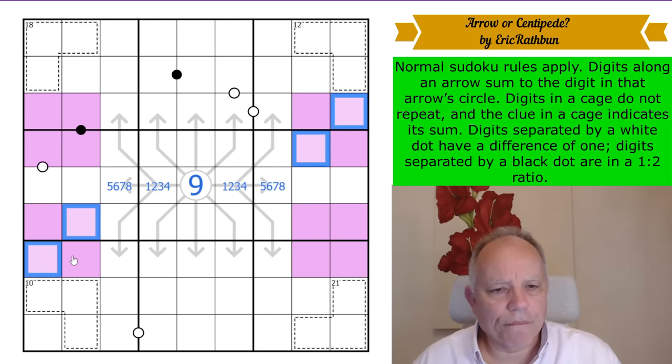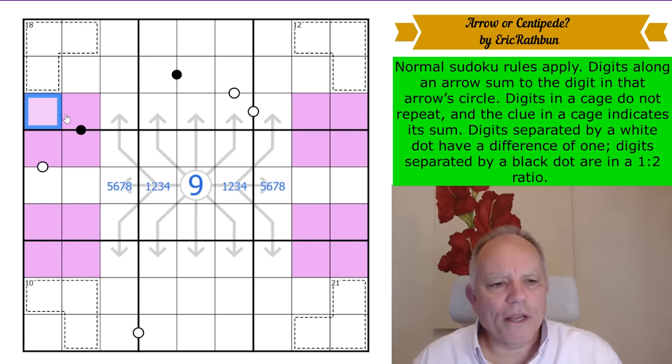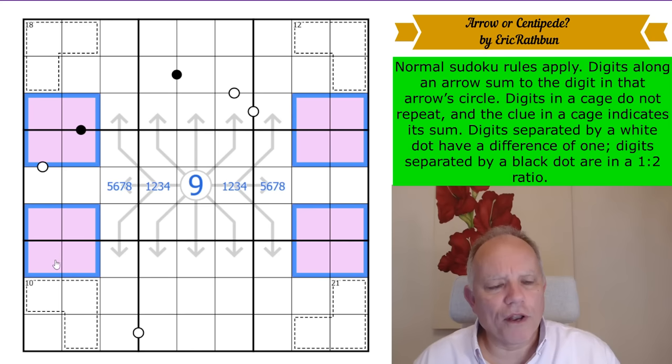But 9 can only be in these rows, in those 2x2 blocks. And there will be 4 9s in those. So that will use up all the 9s in these columns, in columns 1, 2.